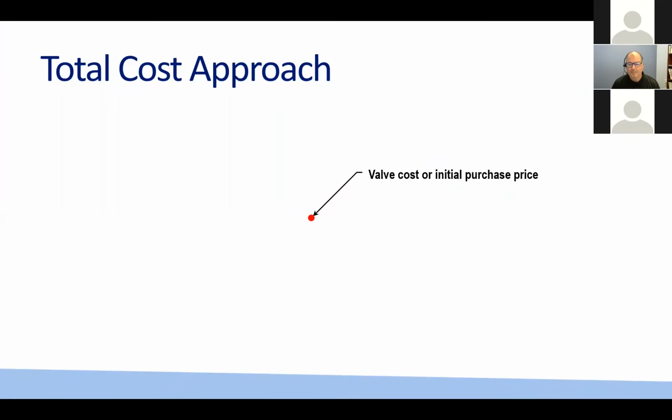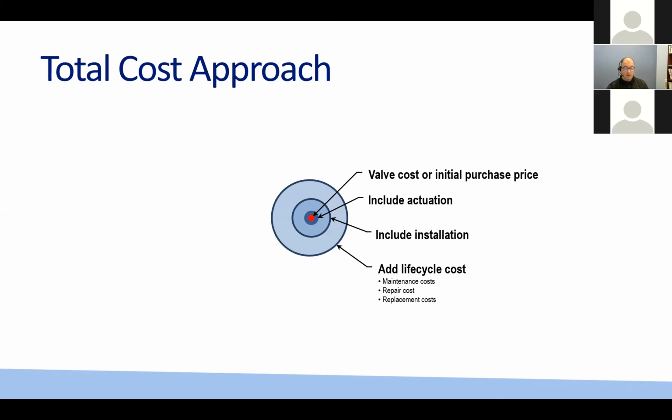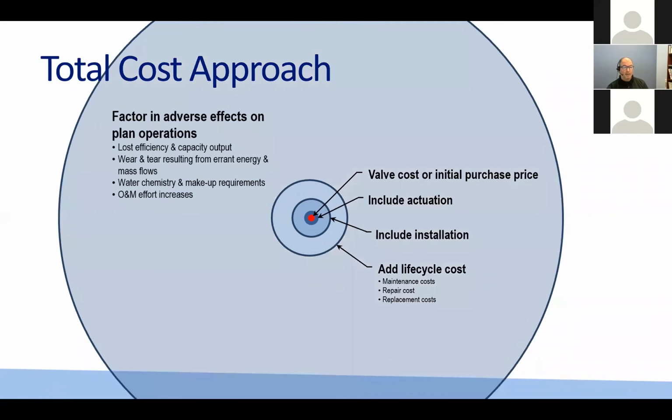So we take a cost of ownership approach, a total cost approach. What is the valve cost initially? What's the cost of the actuation or the automation of the valve? And then of course there are the installation costs, life cycle costs caused by maintenance, repair, replacement, and loss of efficiency, wear and tear. So the material selection has effects on the durability and longevity of the product itself.